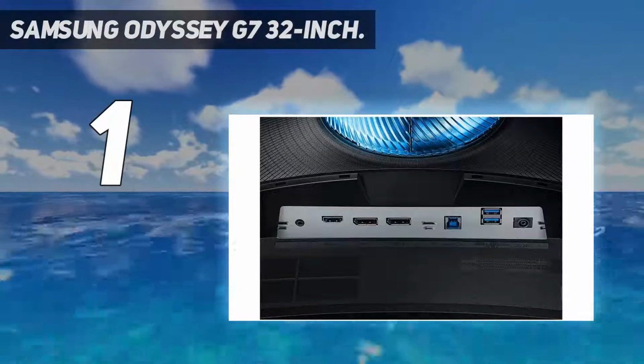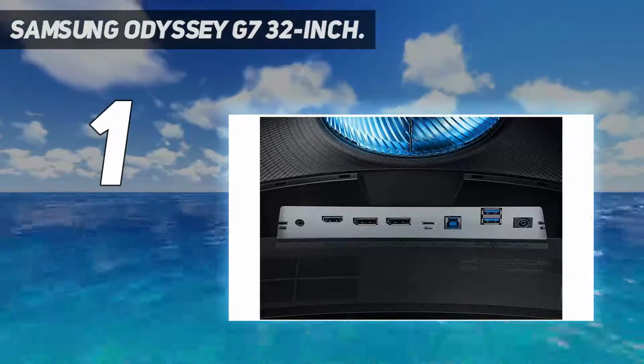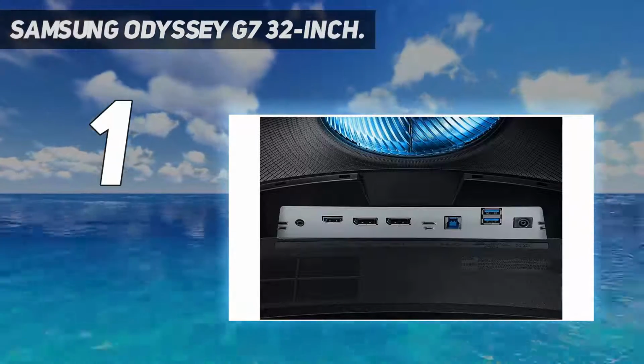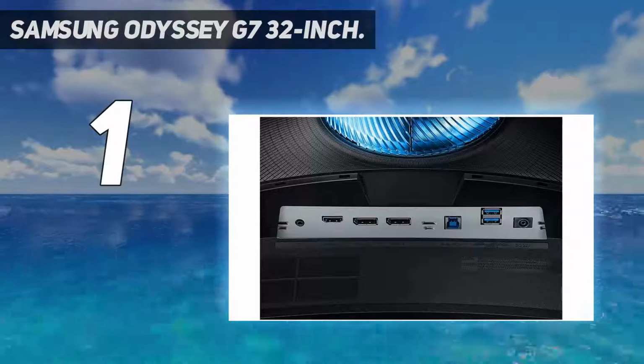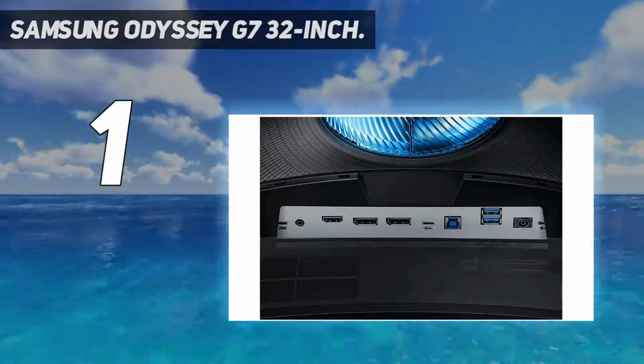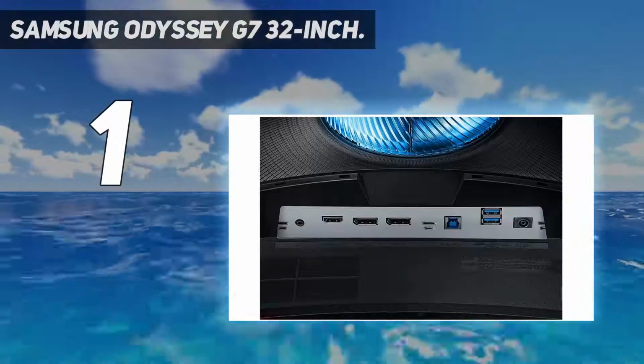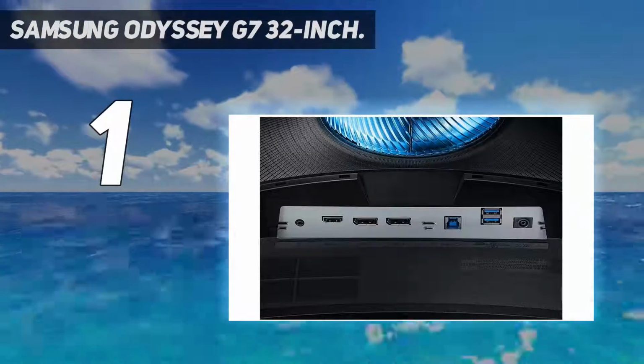This is also a strong work monitor. Its 32-inch panel offers plenty of height for productivity, like working on long spreadsheets in a way that's easier than on a 32-inch ultra-wide. And at a 2-to-3-foot viewing distance, we don't have any distortion issues with that dramatic curve.